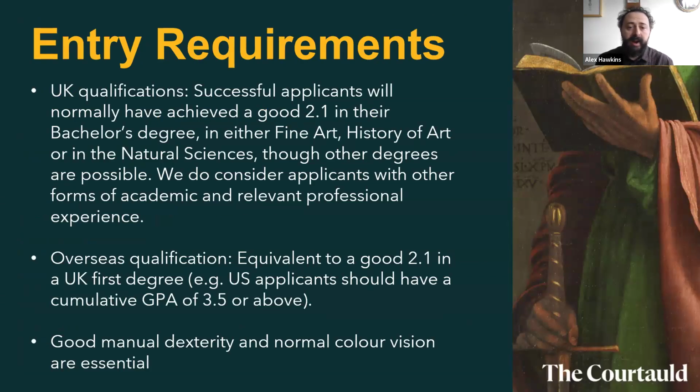Entry requirements for the programme: we typically look for students from the UK to have achieved a good 2-1 in their first degree, and that can be in fine art, history of art, or in the natural sciences. Although we do consider applications from students with other forms of academic and relevant professional experience too. The equivalent qualification for overseas students is the equivalent of a good 2-1, which is often equivalent to 65% in a UK degree.